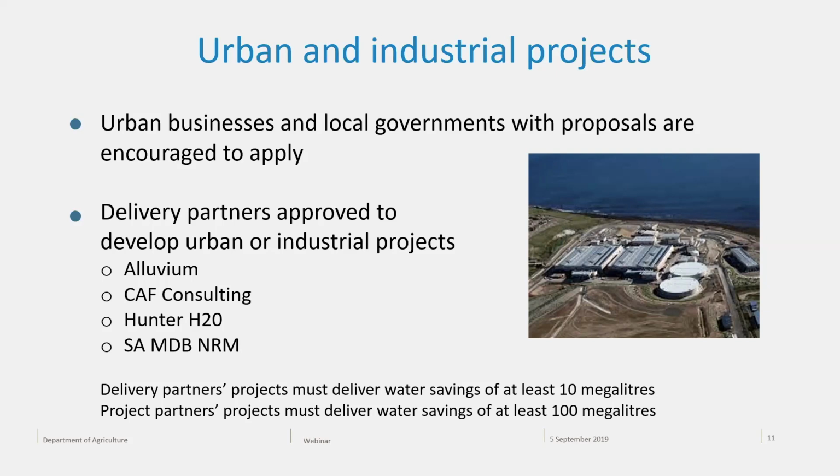Okay, but so what about urban businesses and local governments, for example? How can they get involved? Well, we want to hear from businesses and from water utilities and local governments with proposals for urban and industrial projects in the basin. Some important additional outcomes from these sorts of projects might be improved water quality and also jobs in local communities, as well as the water savings and water efficiencies. Improved water quality and reliability could be a really important outcome for an urban community, especially in these drought times. Yeah. And also from an industrial project, so projects like stormwater harvesting or recycling. We already have 4 delivery partners willing to work with local governments or industrial water users.